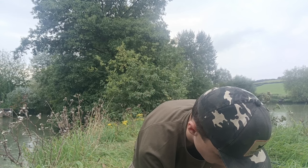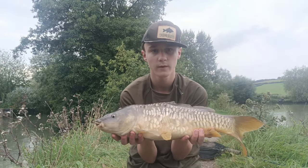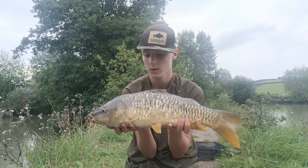Alright guys, so I was surface fishing in, I think it's Lodge Lake, I'm not sure though. And I've just had this lovely, fully scaled mirror. Bit deformed, but still a lovely fish.